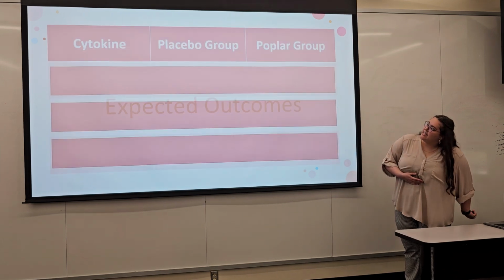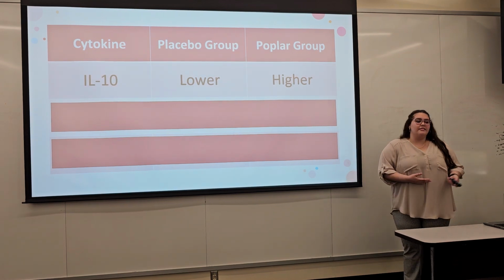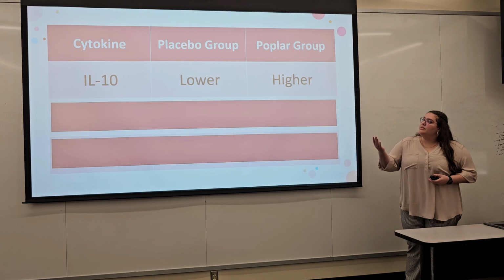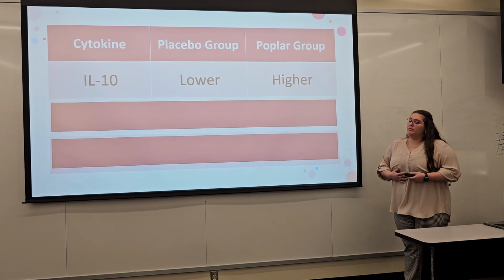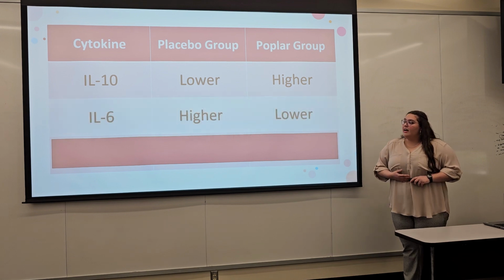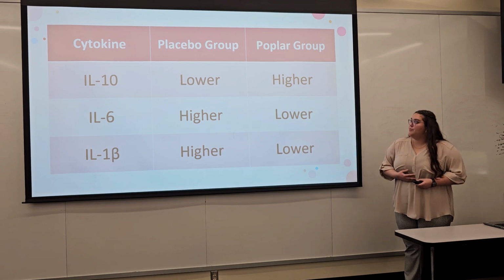What we expect to see is for cytokine IL-10, which once again is anti-inflammatory, in the placebo group we would expect lower levels, and in the poplar group we would expect higher levels. For IL-6 and IL-1 beta, in the placebo group we expect to see higher levels and then lower levels for the poplar group.